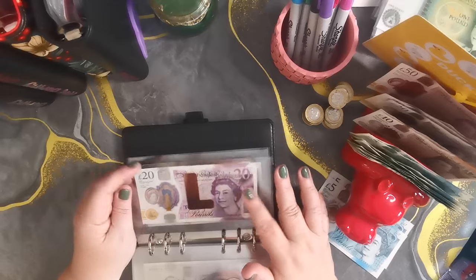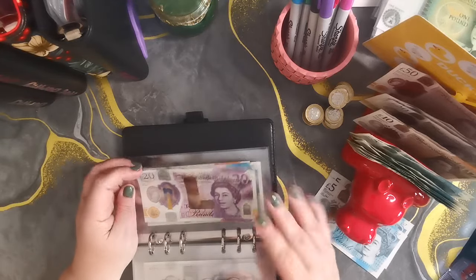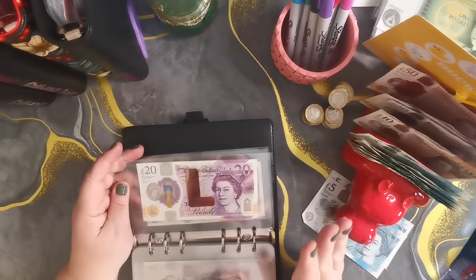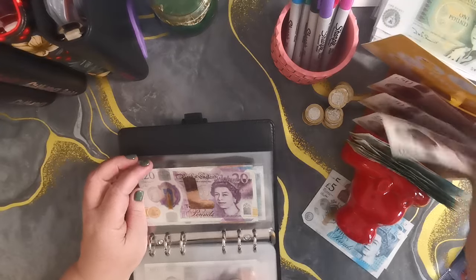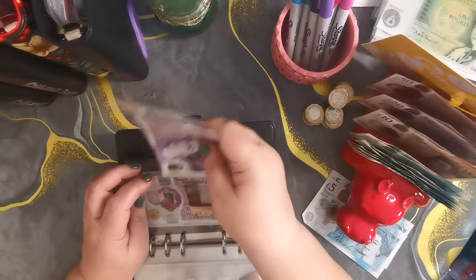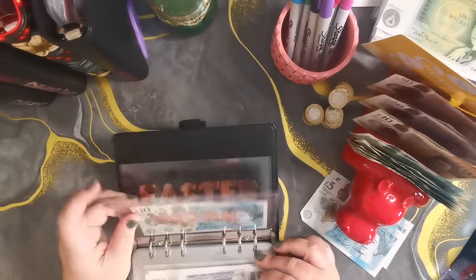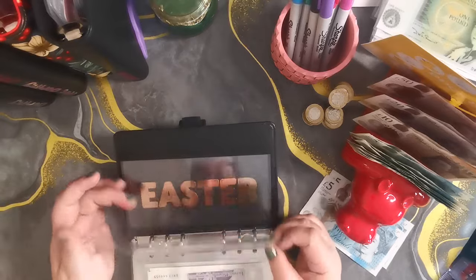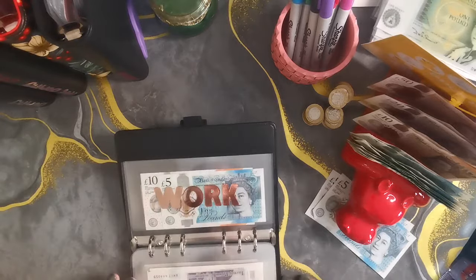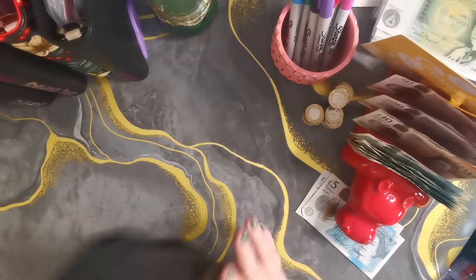Now this one we're working on, this one is my nephew. His birthday is literally at the end of December. He's going to be 21 and I need to be saving £150 for him. So this week we are putting in 20 into there. And I'm going to change this up. This is like miscellaneous birthdays. So that's wonderful. So that's birthdays done.